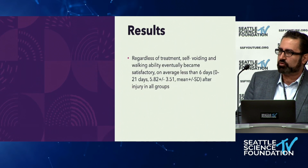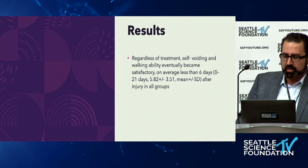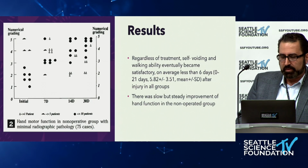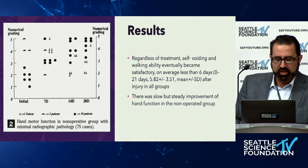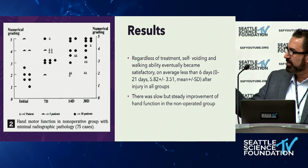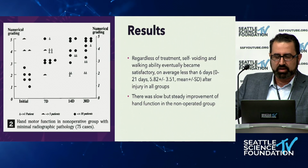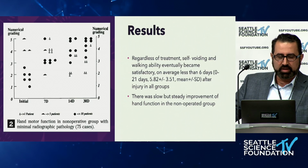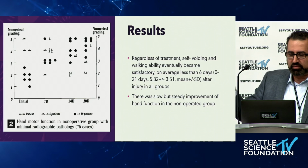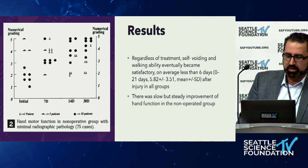So regardless of whatever treatment these patients had, self-voiding and walking basically improved with time, and on average it was less than 6 days. This is if you put everybody together. And so there was a slow but steady improvement of hand function overall, even in the non-operative group. And you can see that there. The dots at the beginning on the left side of the graph represent how they presented with lower numerical grading in terms of hand strength. And then over a 7-day to 30-day period, you can see an improvement in the motor grade, motor score.